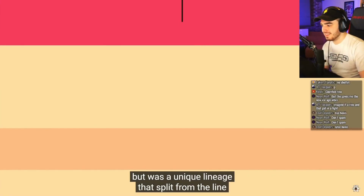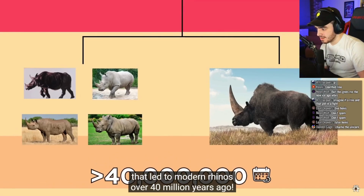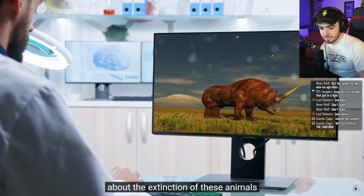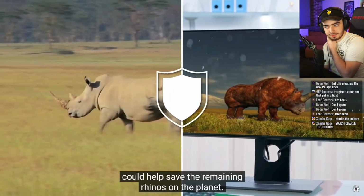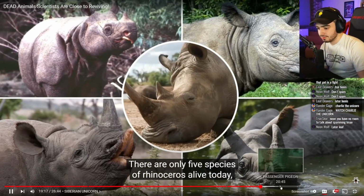It was a unique lineage that split from the line that led to modern rhinos over 40 million years ago. Scientists now hope that knowing more about the extinction of these animals could help save the remaining rhinos on the planet. There are only 5 species of rhinoceros alive today.